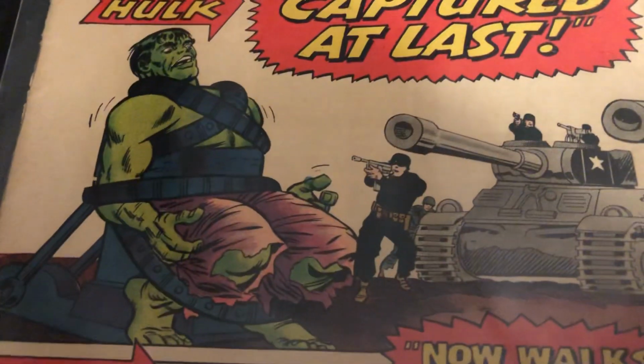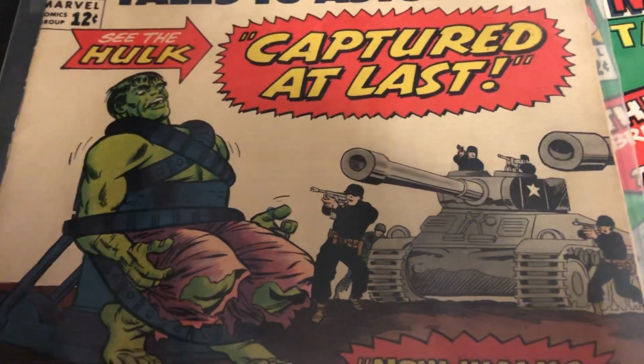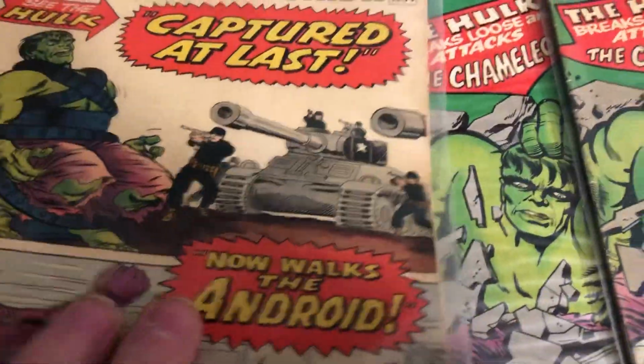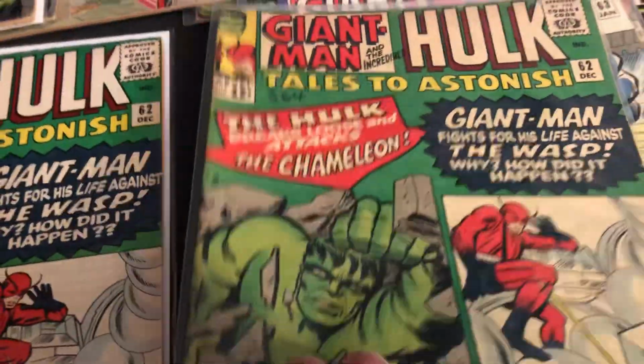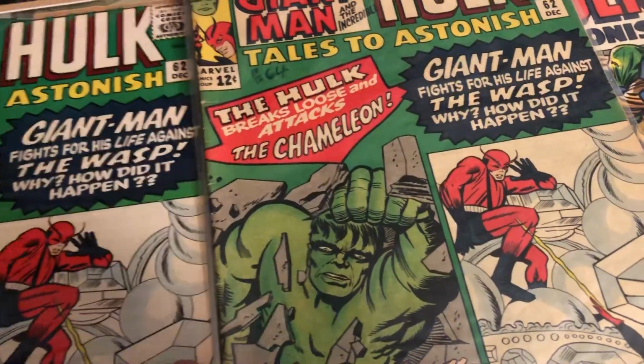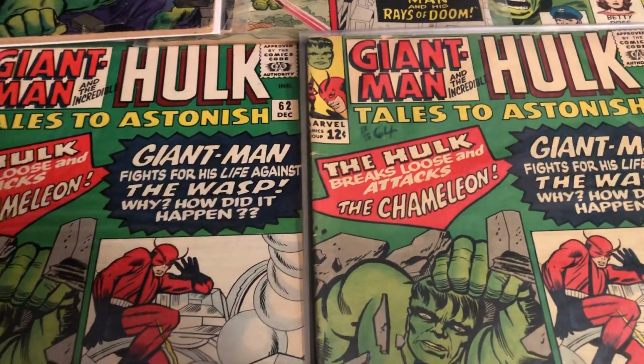This one's a nice cover, too. Like the coloring on his pants. He's trapped by Thunderbolt Ross. And there's the Giant Man. So that's 61. A couple of these they have duplicates because some had the pinups cut out. So I wanted to get complete.